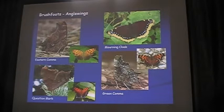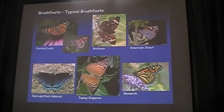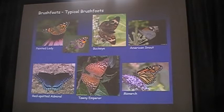And then you have the typical brush foots that you can't stick in any other sort of category. So painted ladies, we have two different types, American and painted ladies. This is the painted lady that, on the top, they look pretty similar. Let's see, they've got 1, 2, 3, 4 little eye spots on the hind wing. You can sort of see that there. On the other painted lady, there's just 2. So looking at those little details is what you look for.